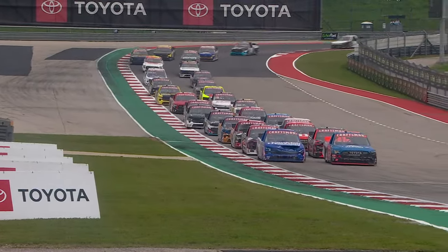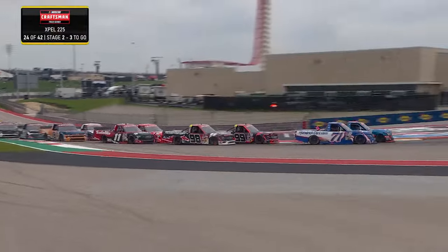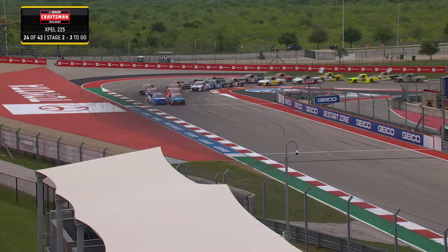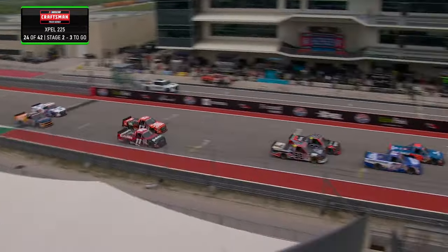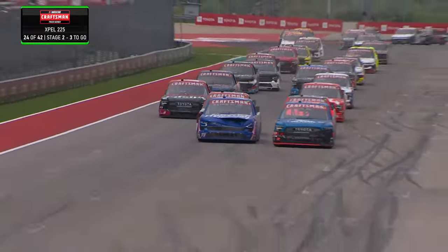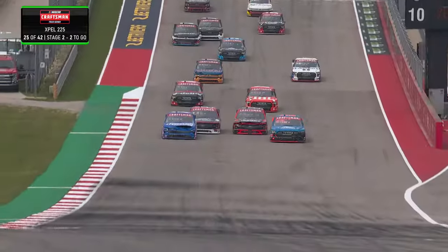Stewart Friesen on the front row. Look at the 71, Rajah Caruth, all that damage, and he's still in the hunt. Making their way out of turn number 20. Be interesting to watch Corey Heim here. He pitted. Can he still go win this stage? Stewart Friesen, Rajah Caruth, Ben Rhodes, Ty Majeski, Taylor Gray all ahead of him right now.